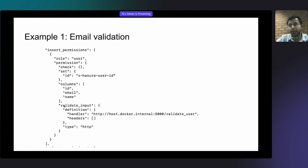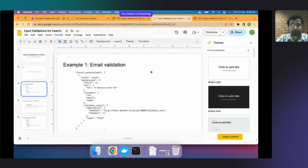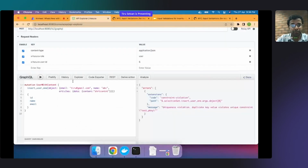And the new thing that we are showcasing here is the validate input permission type. And this has something called type inside it, which is HTTP. So the way that we're going to hook our validation logic is through an external HTTP call. And since it's an HTTP call, we need some additional info like the endpoint address, right? So I'm running this on my localhost, so I'm using the Docker bridge here, and the path is called validate user. So let's look at how that plays out.